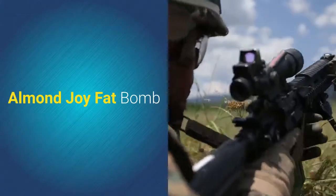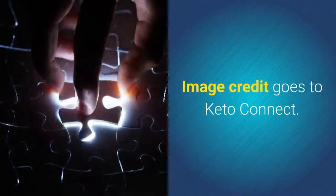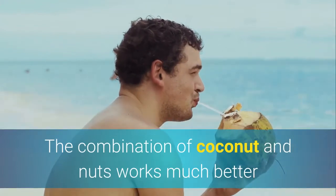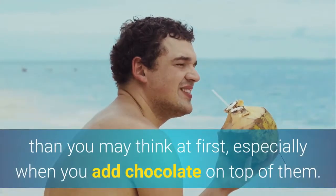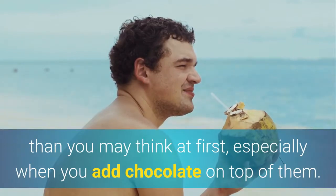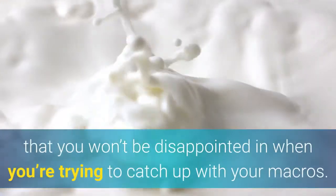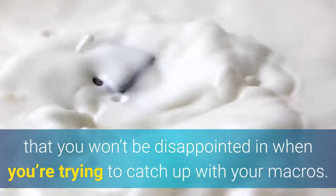Almond Joy Fat Bomb. Image credit goes to Keto Connect. The combination of coconut and nuts works much better than you may think at first, especially when you add chocolate on top of them. Chocolate ties it all together and it's something that you won't be disappointed in when you're trying to catch up with your macros.